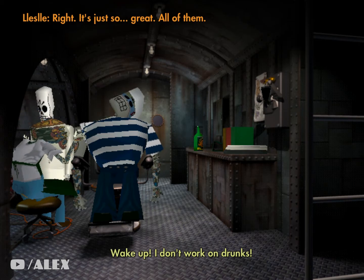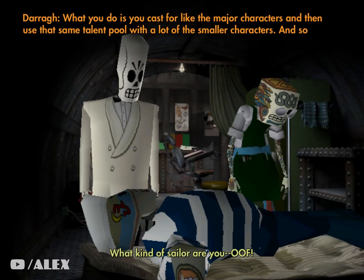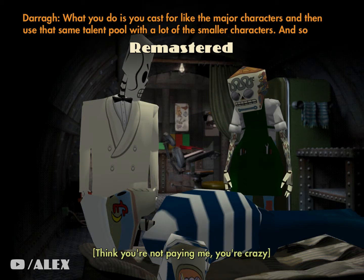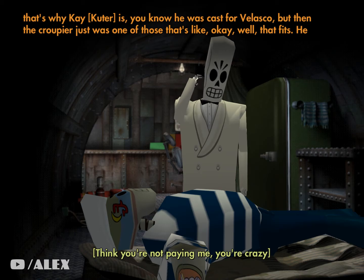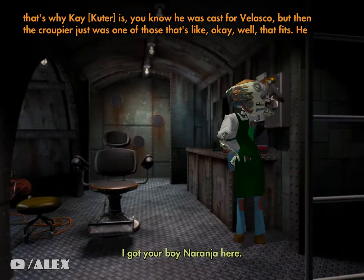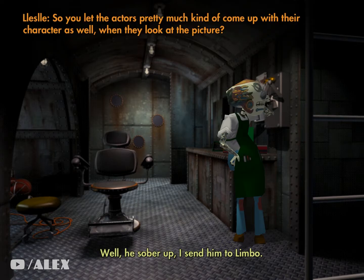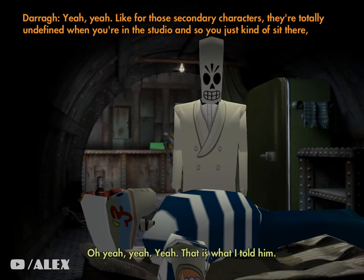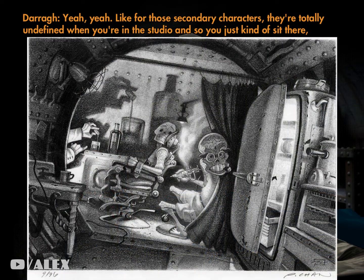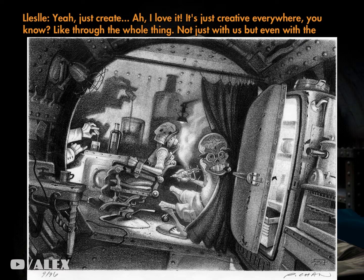Yeah. All of them. What you do is you cast for the major characters, and then you use that same talent pool with a lot of the smaller characters. Right. And so that's why Kay was cast for Velasco, but then the croupier was one of those where it's like, okay, well, that fits, he works. So you let the actors pretty much come up with their character as well when they look at the picture? Yeah. Well, definitely. For the secondary characters, they're totally undefined when you're in the studio, and so you just sit there, look at the picture, look at the lines, talk about it, set a dialogue voice in, and then go. Yeah, just create. I love it.